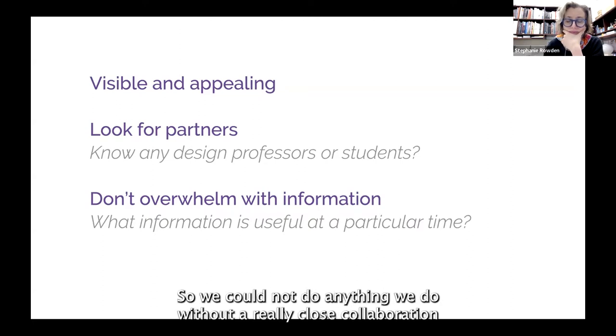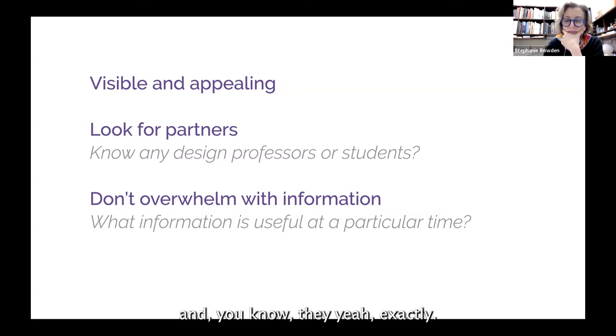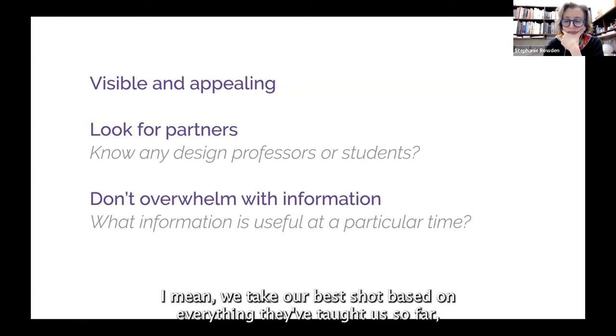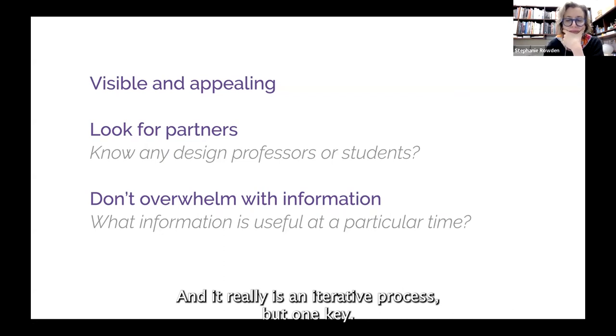So we could not do anything we do without a really close collaboration with Turn Up, Turn Out and Edie Goldenberg and Logan Woods. And, you know, exactly. I mean, we take our best shot based on everything they've taught us so far. And then we hand it over to them to vet and to Jackie to vet. And it really is an iterative process.